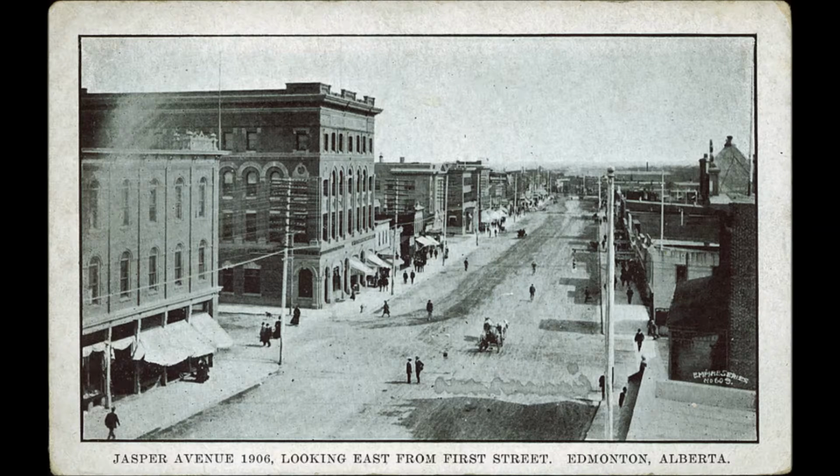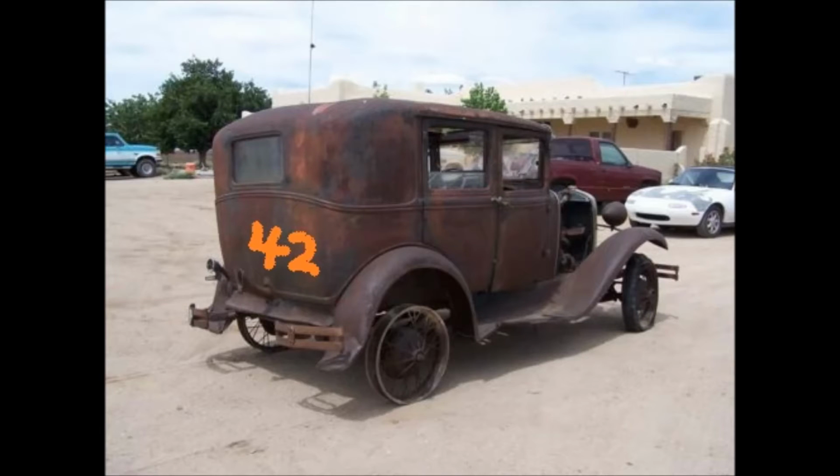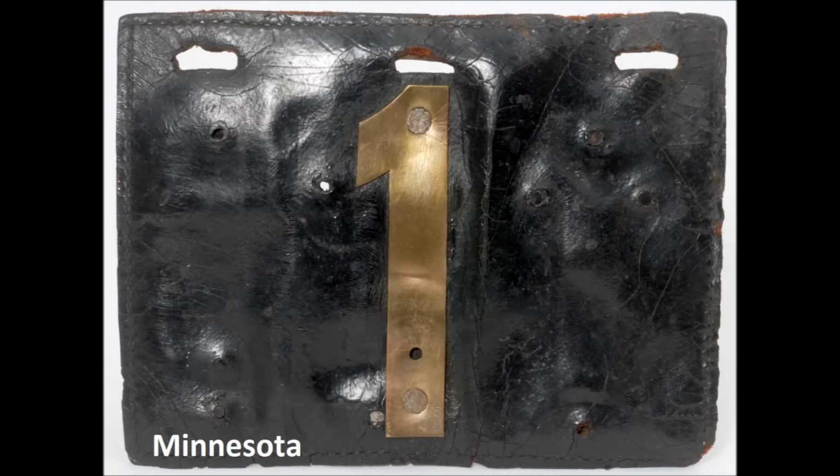Anyway, the way it worked with licensing when it started was the province of Alberta assigned each registered vehicle a number, but it was the responsibility of the vehicle owner to display the number on their car. Generally, what they would do is paint it on the back, or oftentimes they would commission a little leather tag with a number on it. Sometimes the number was made of brass or other metals. Often they were house numbers, or sometimes the letters were just made of leather.